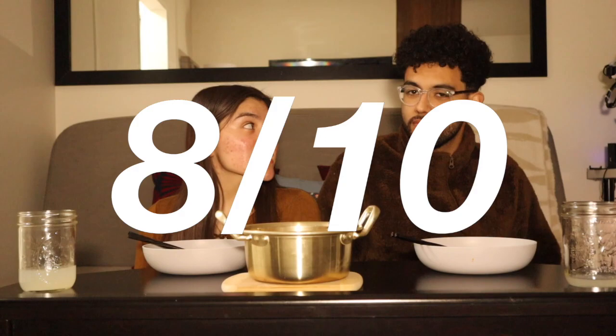Spice level, what do you think? It's like a 4. Spice level, I want to say it's like a 3. I say it's like a 4. Noodle texture is good, surprisingly. I was a little worried because the noodles are not really our thing. I kind of like them a little bit on the thick side. But this one's really good. I give it an 8. Overall, I think this is an 8. Yeah, it's good.